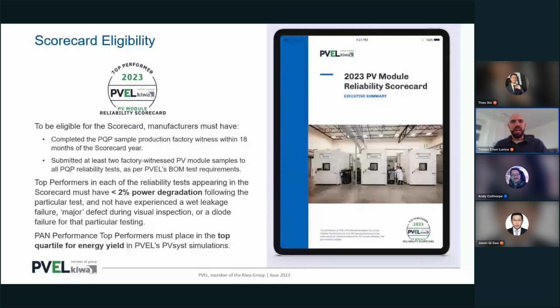Within the scorecard, we list manufacturers and PV module models, the specific models that are considered top performers. You'll also see that top performer mark on data sheets and in marketing materials for the module manufacturers that are listed as top performers in the scorecard. To become a top performer, the manufacturer must have completed the PQP sample production factory witness within 18 months of the scorecard publication. And they must have submitted at least 2 factory witness PV module samples to all the PQP reliability tests subject to our BOM test requirements.